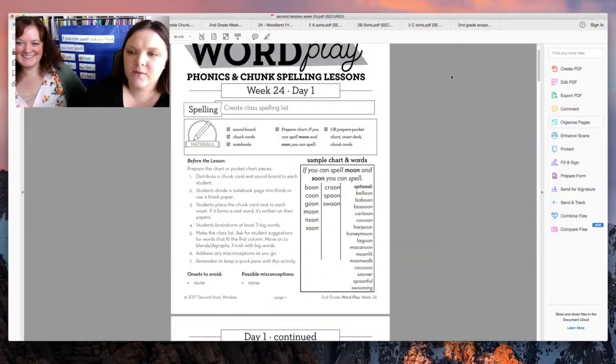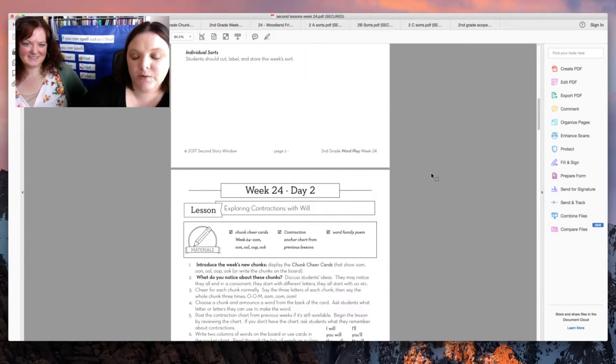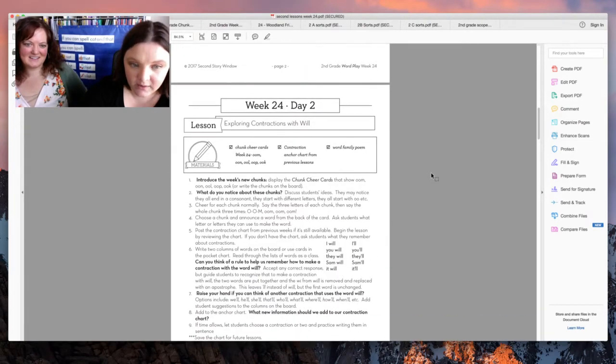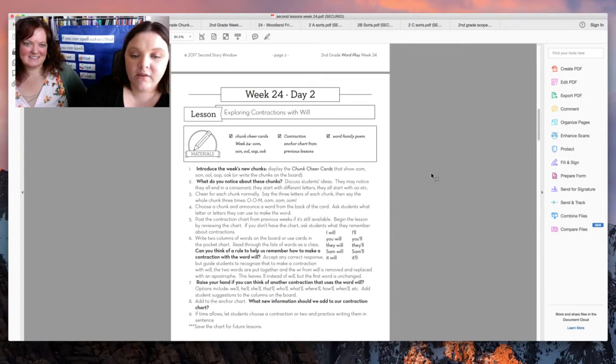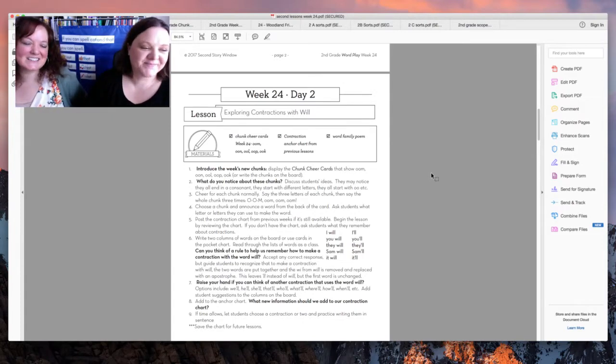Okay. So day 1 is basically, hold on, I'm going to switch back. There we go. Day 1, you make your chart. You introduce the poem, you introduce the weekly word sort. Okay. Day 2, we start doing the whole group lessons. Yes, lessons. These are very minimal prep. You might need some whiteboards or some scratch paper. And they sometimes relate to the chunk. Sometimes they relate to another phonics activity.